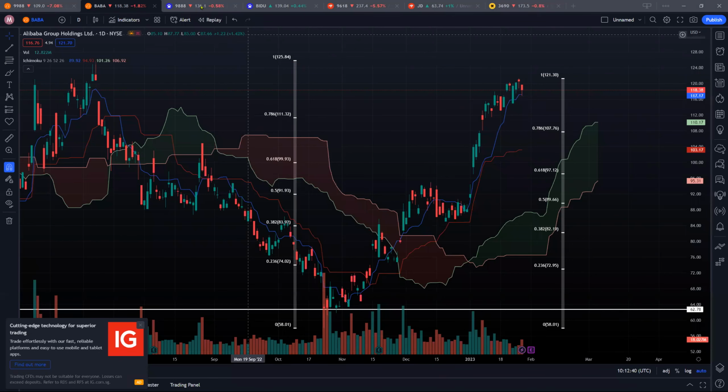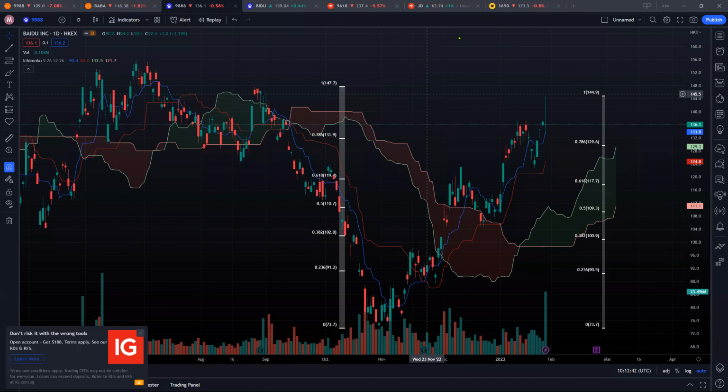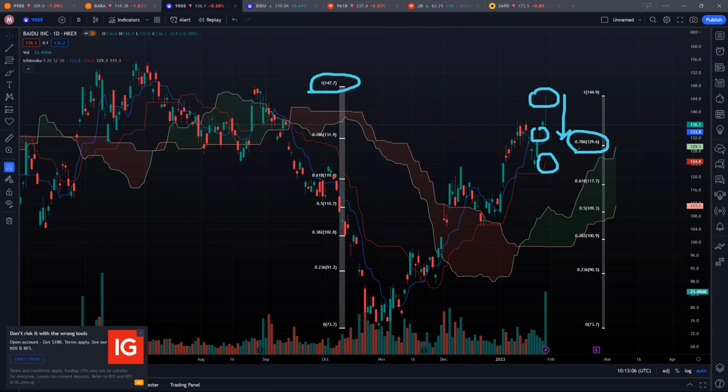Let's take a look at the other Chinese stocks like 9888 or Baidu. So Baidu today actually came close to touching its high of 147.7. Unfortunately, sellers came out during the day, and pushed us down lower towards this blue conversion line at around 134 levels. The next support we're looking at is this red baseline at 125. In between, there is also this $130 psychological support. We may be testing it tomorrow itself. In the event it breaks down, then 124, and thereafter will be 117, 118 levels.